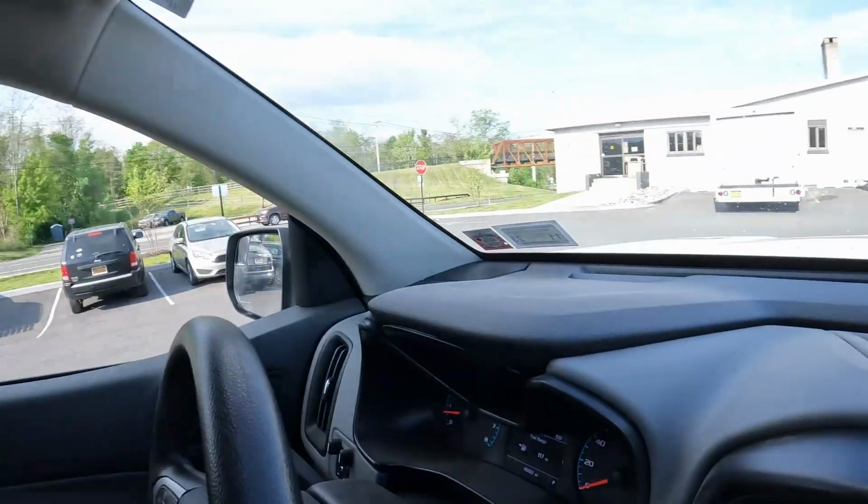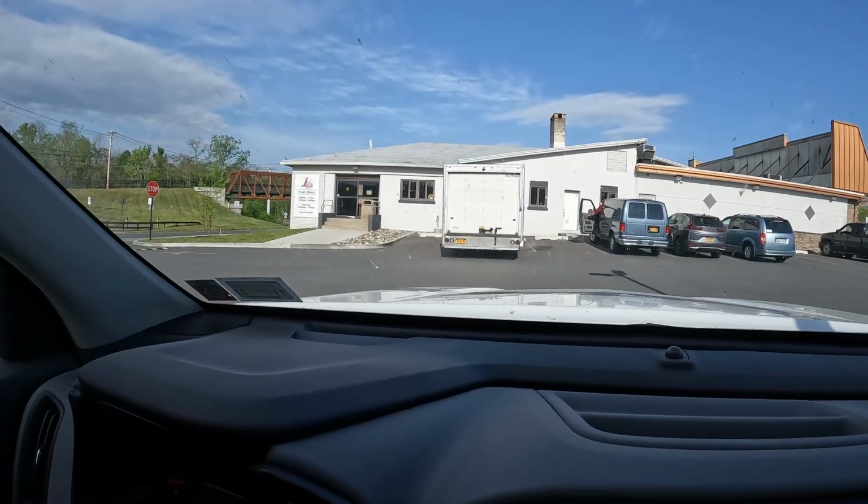Today we are working at that addition job that we just started, but I am starting my day up here in Poughkeepsie at Page Lumber. I just ran in and got my ticket right here. I need to run across the street to the lumber yard and pick this up. We are getting 16 1x2 10 footers.